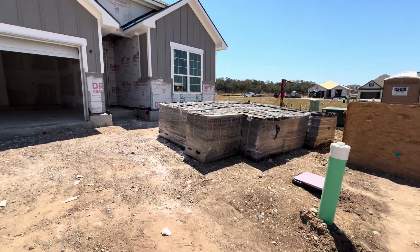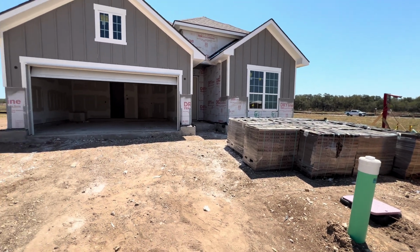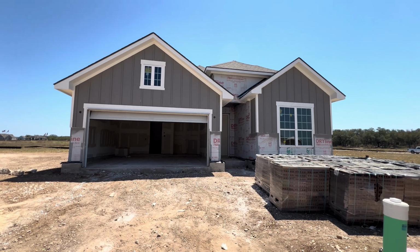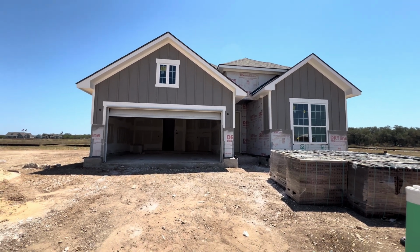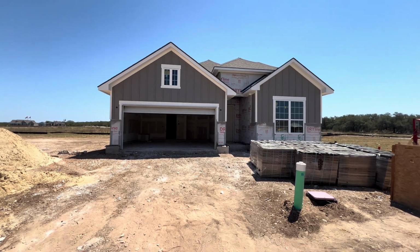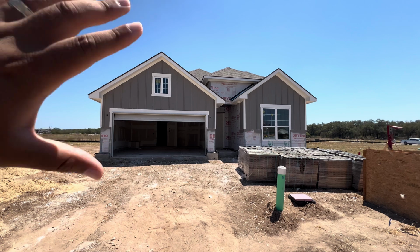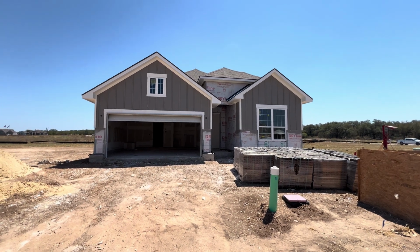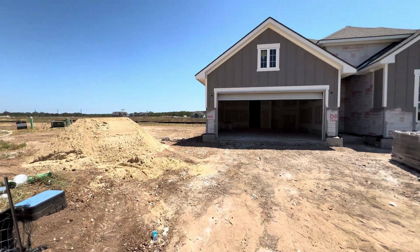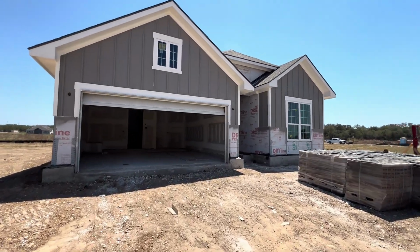This will be the front of the house. They've got the brick and all that other stuff. I think on the bottom it's going to be stone, but I'll double check on that. The sales rep is going to send me some pictures of how the final design front of the house is going to look. But yeah, that is pretty much it for this one.